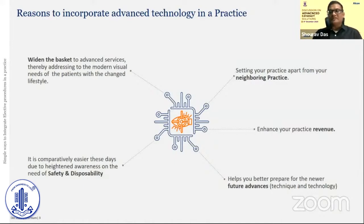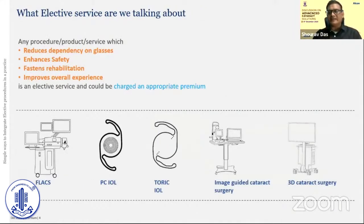So what advanced technology are we primarily talking about? Any elective procedure, product, or service which reduces the dependency on glasses, or enhances safety, or even hastens the rehabilitation process, or just gives a great check-in to check-out experience to the patient. These are all elective services and procedures which can be charged a premium, a decent, appropriate premium can be charged for this.